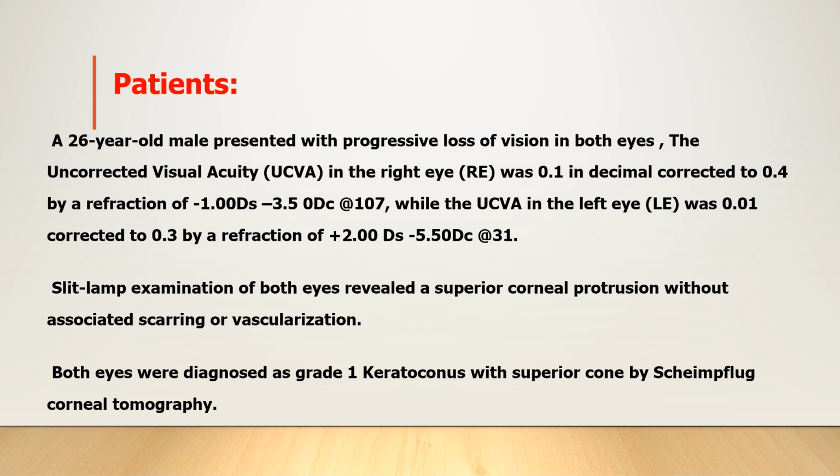Slit lamp examination of both eyes revealed a superior corneal protrusion but without associated scarring or vascularization. Both eyes were diagnosed as grade 1 keratoconus with superior cone location by Scheimpflug-based corneal tomography.